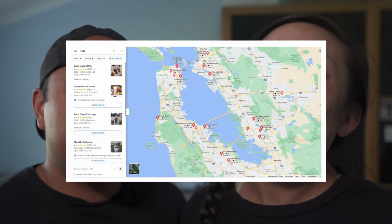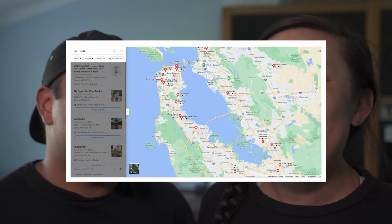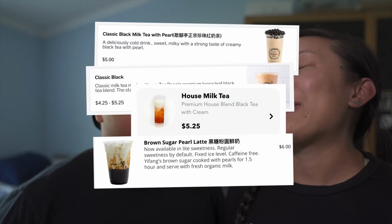So we're pretty lucky living in the Bay Area because we got hella boba spots everywhere. But you know us, we're kind of those types of people who need to just try things for ourselves, see if we can make it better, or if it's worth it to make it ourselves. Or, sometimes if you don't consume certain ingredients like gelatin, then you have to make it yourself. Besides, sometimes you don't want to fork over $5 to $8 for a drink.